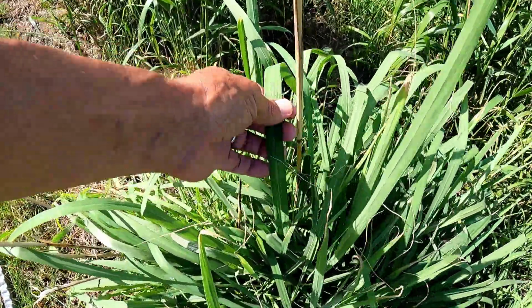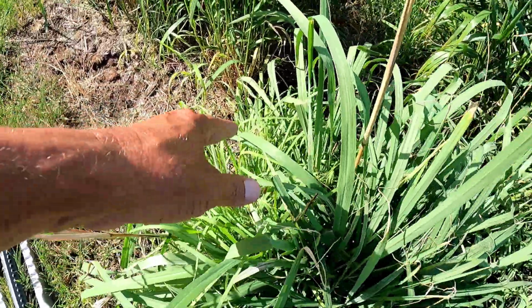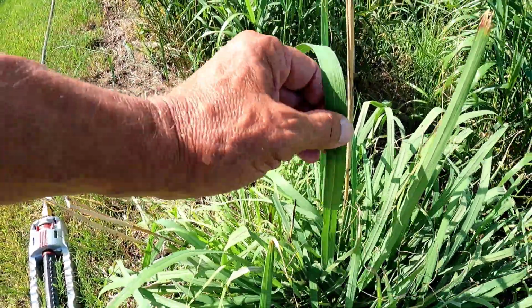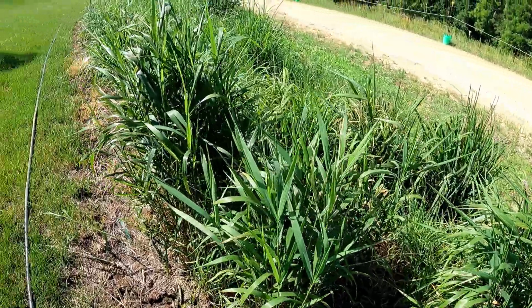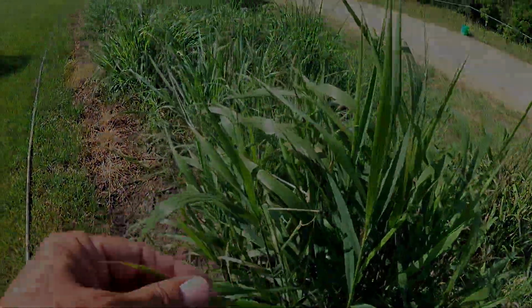Yeah, this is definitely big blue stem right here. Not sure what the one growing next to it is, but big blue stem has these big wide leaves like this. That's big blue stem. That is as well. And this is as well.